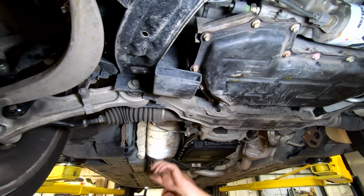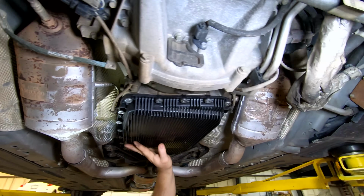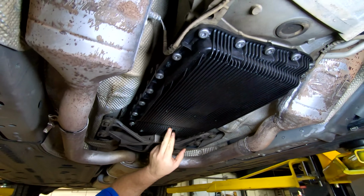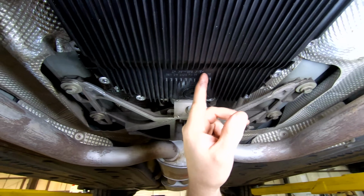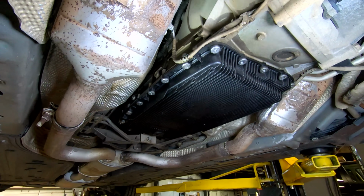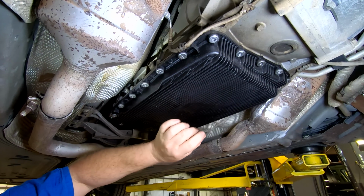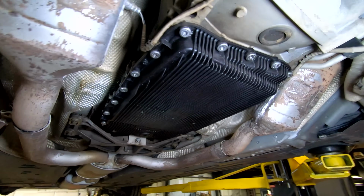As we move on back, here's our catalytic converters and our transmission. This appears to be a ZF transmission. And I'm right. ZF. Getriebe. Nice and dry, nothing leaking there. I could almost be led to believe that this has been replaced with a new filter. Some of these have the filter built into the pan. Those look like new bolts and a new pan.